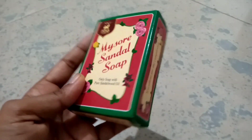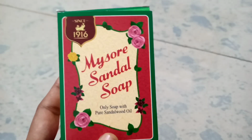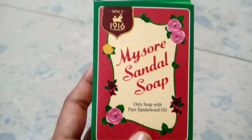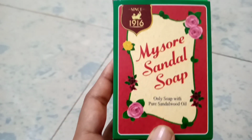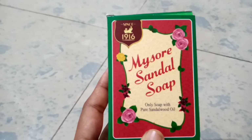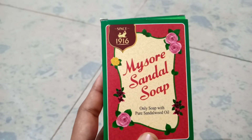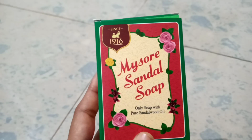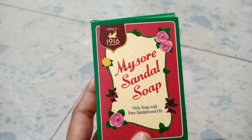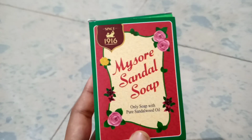On the right side of the packaging, you will be able to see that it's excellent for complexion. Now I will tell you how Mysore Sandal soap is excellent for your complexion. Mysore Sandal soap is a good soap. Sandalwood oil keeps your skin blemish free, forever young and beautiful. In Ayurveda, sandalwood oil has been described as healthy for skin with its antiseptic properties.